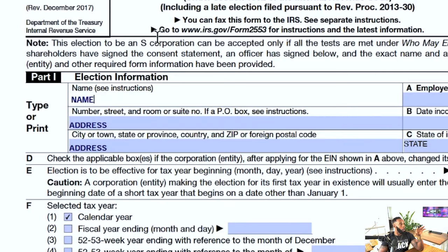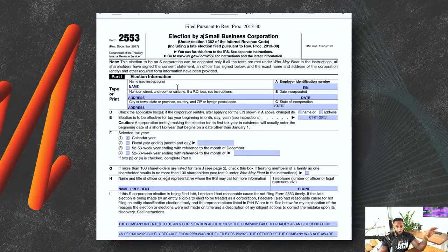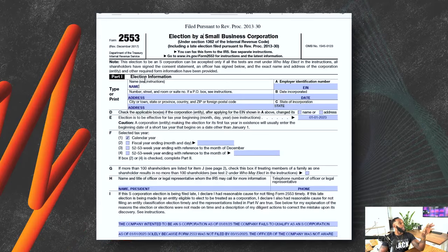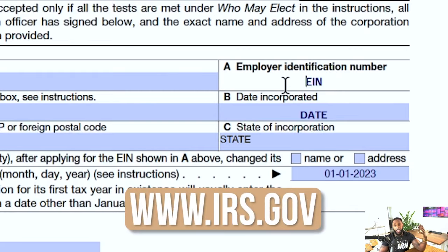All right, so we get this form, and the first thing you want to do is put the name here. You want to put the business's name here, not your name. And if you have LLC in your business name, you want to add that as well. So for me, it'll be Cofield Advisors LLC. Then you want to put your EIN, employer identification number, on this line. And again, your EIN is free off the IRS's website. Think of your EIN as your business's social security number, okay?